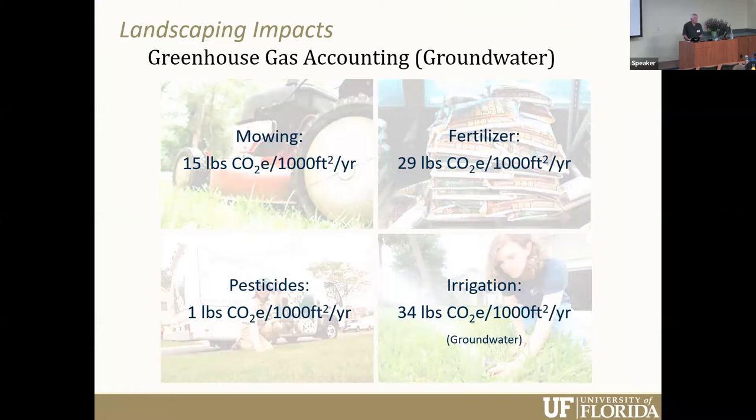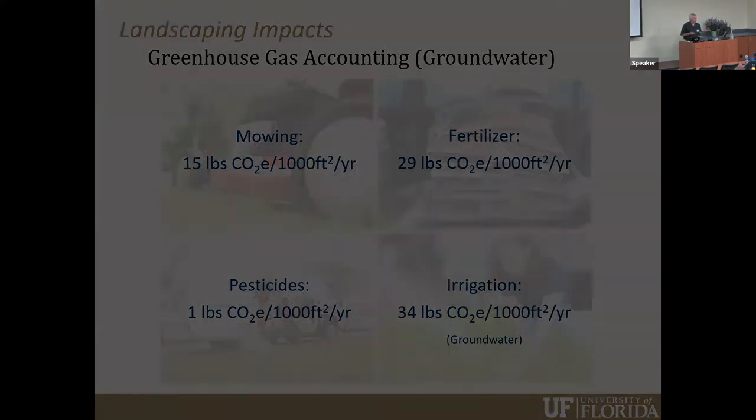Fertilizers, 29 pounds CO2 per 1,000 square feet per year, primarily nitrogen, natural gas to create ammonium nitrate is the way we did that calculation. Pesticides, negligible. And then irrigation, and this is from groundwater. This is just typical water pumped from the Florida aquifer and distributed. Interestingly, 34 pounds CO2 equivalent to move that water around. And that's at that half inch application of irrigation as recommended by IFAS as frequently as it was recommended back when this was done. So our goal is to tamp down these impacts.